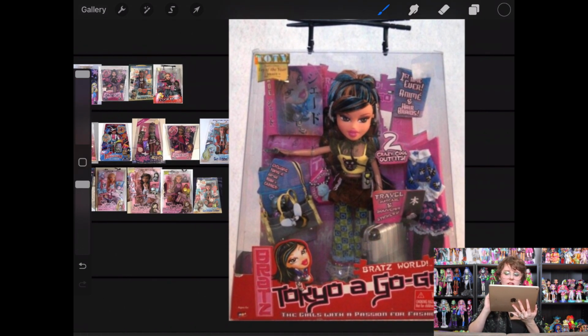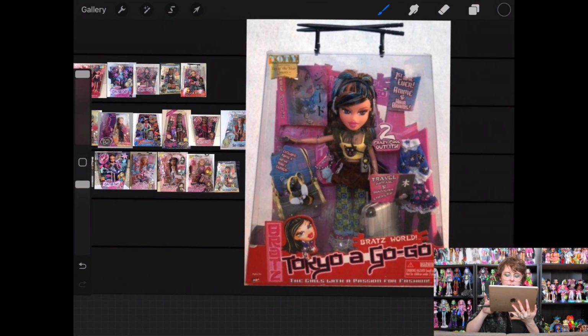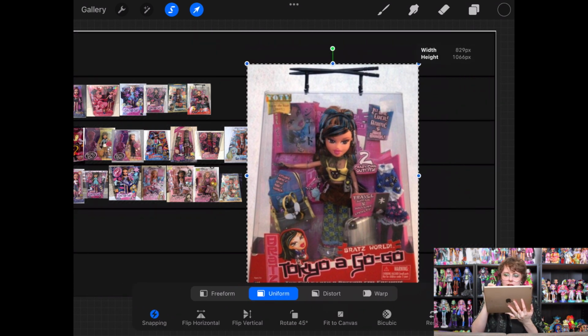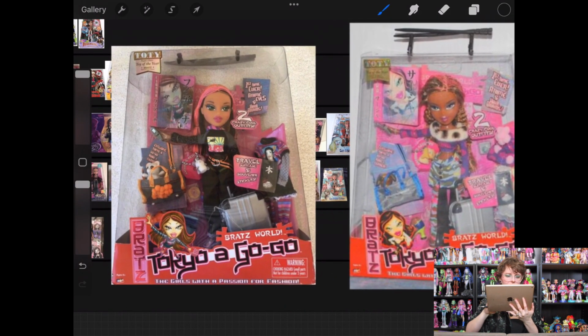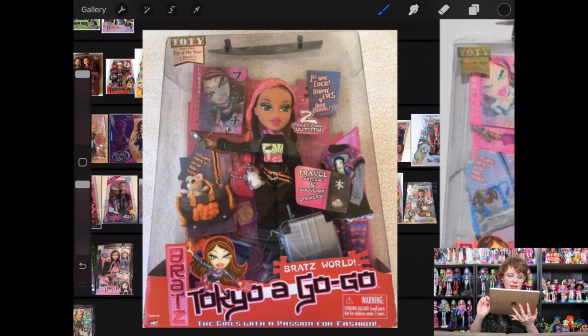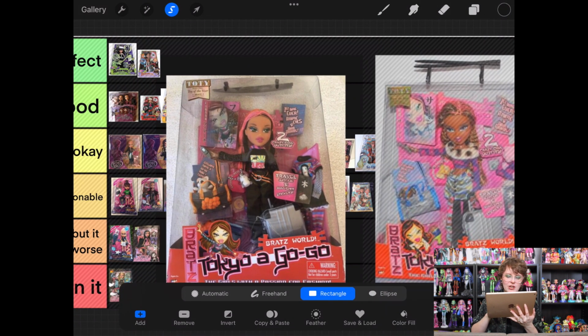Jade, love the hair, love the cat shirt. I actually think the B shirt over here is really cute as well, but I don't like any of the bottoms. She gets to go into just okay. Then from Tokyo Go-Go, we have Fiona and Sasha. Fiona's face, it looks different. Sometimes these printings just look almost like they're from a different brand. Something about the face on this one looks like a knockoff doll. I'm so sorry. That being said, her hair and her outfit pieces I think are really cool. So when I can get there, she is going to get to go into just okay.